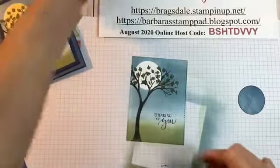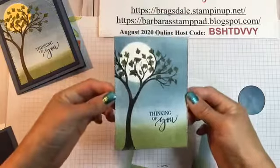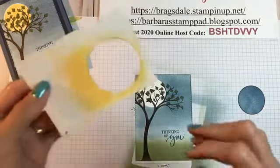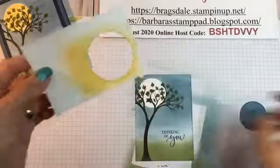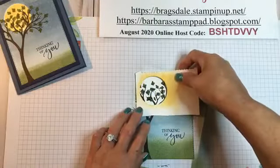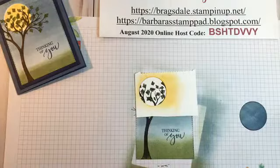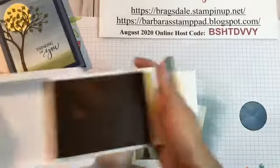And then you actually could leave the card like that, but I wanted a big bright yellow moon. So what I did is that same piece of scrap that I had cut this circle out of, I used the negative of that in order to cover everything else around. And then I used Crushed Curry for the moon color.